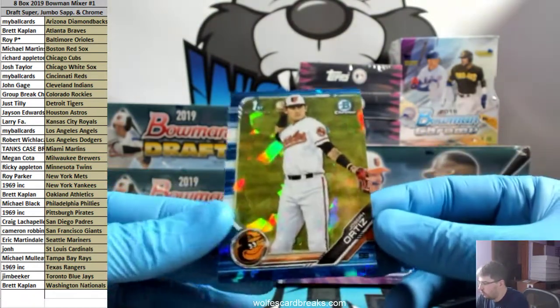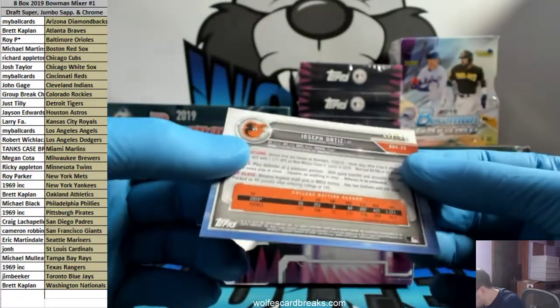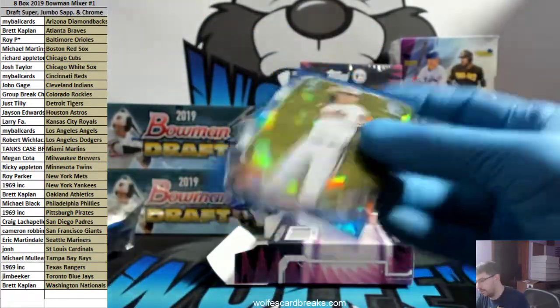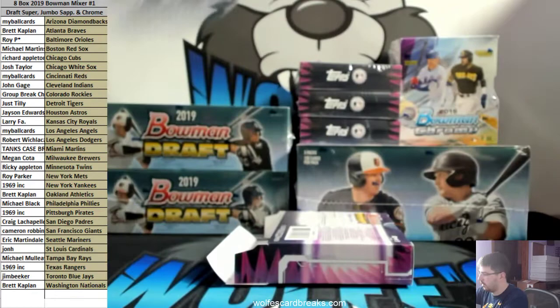And then Blue Ortiz for Baltimore, Roy P. 65 out of 99 Ortiz. Blue Sapphire. All right. I can dig it. I like that.